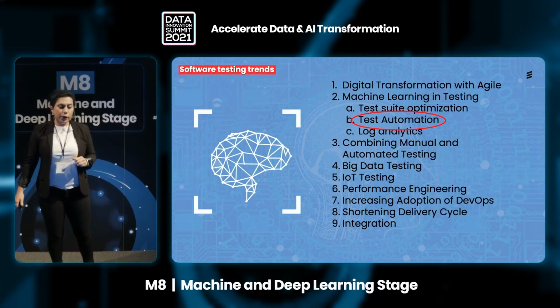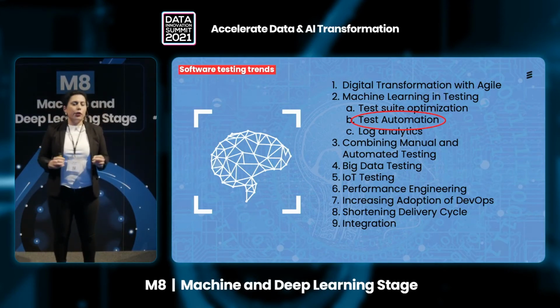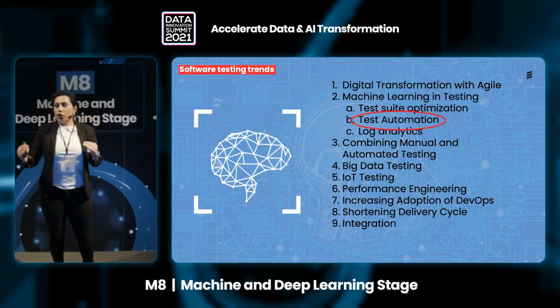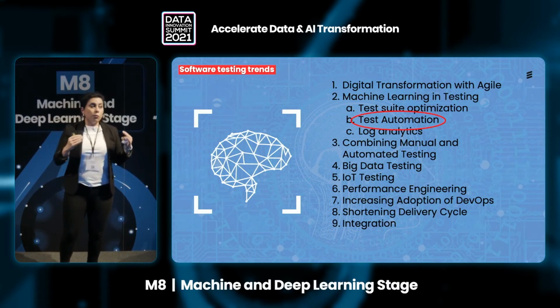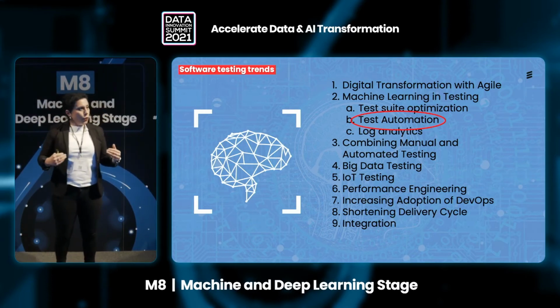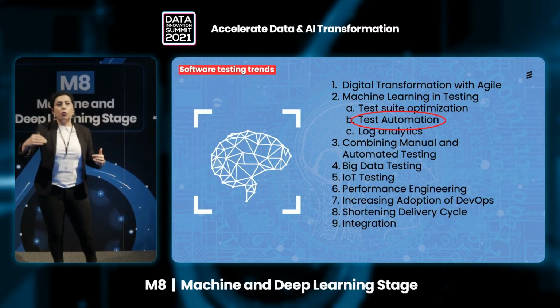If we check the trends of AI software testing in past years, we will see there is a lot of overlap between AI and software testing. Machine learning for log analysis, using AI technology for test automation, which is the most important topic for us in industry. Also optimizing the testing process by using AI technology, which means we can reduce the number of test cases for execution. We can rank them in a more efficient way.